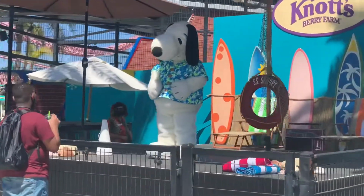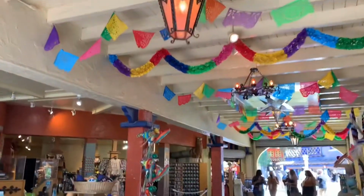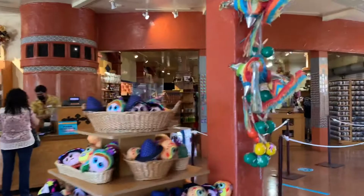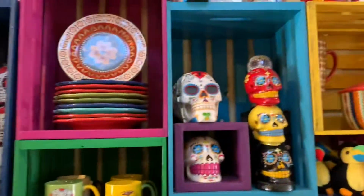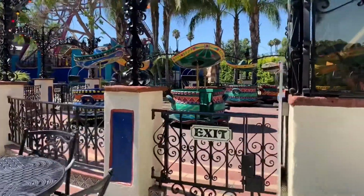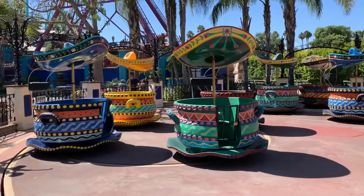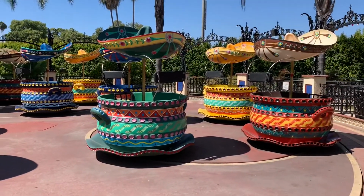Snoopy, this is his home park, hanging out with the gang. You can probably tell we're in Fiesta Village now. Sort of a little Mexican village kind of set up. Lots of candy skulls and things. This is probably one of the most creative reskins for a ride that I've seen. I never had any idea this existed. I'm not sure if this is new or not, but basically a teacups ride, but it's a Mexican hat dance.